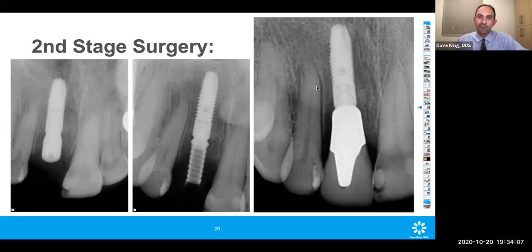So second stage surgery. This is a case, actually, I saw this patient earlier today and I told her you're going to be the source of some discussion about your implant situation here. And she was pretty excited. So she says hi. Lisa is her name.